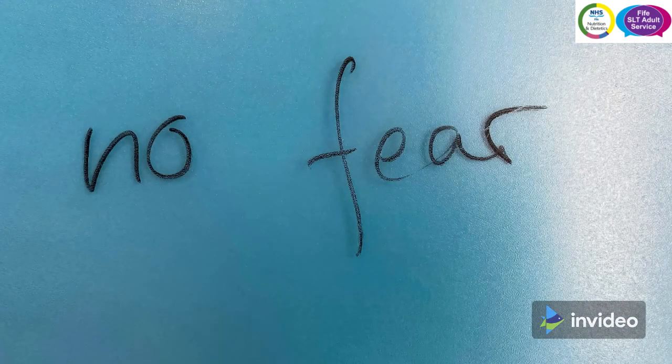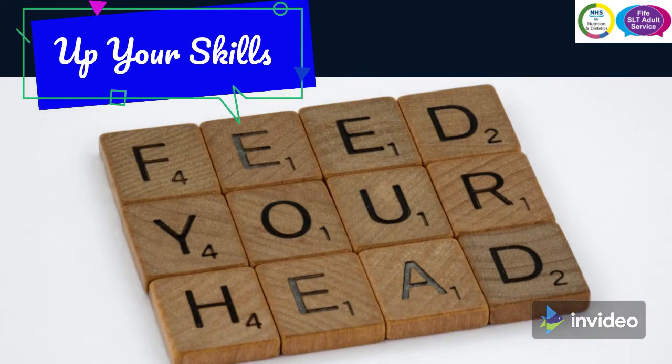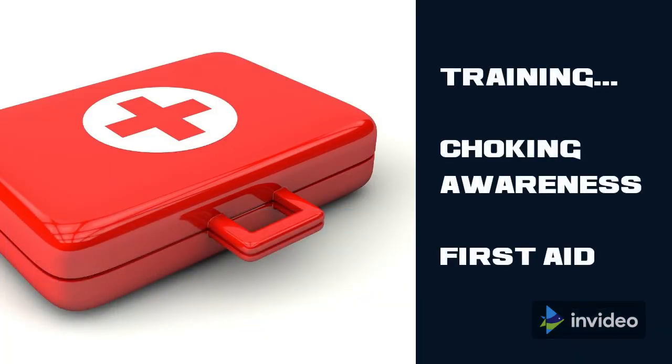Try not to be scared of dysphagia and choking. Choking can happen to anyone at any time. You can never completely eliminate the risk of choking. Increase your knowledge and skills about dysphagia to help you feel more confident. Make sure you and your team are choking awareness and first aid trained.